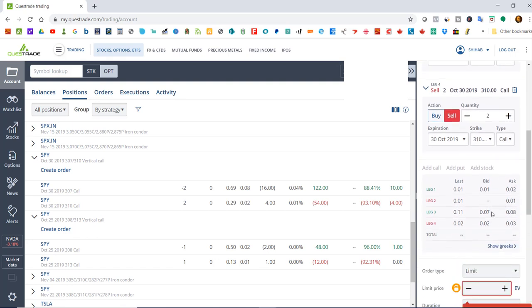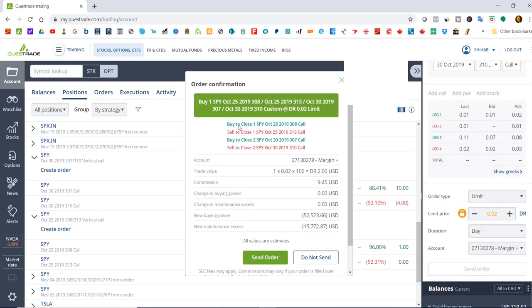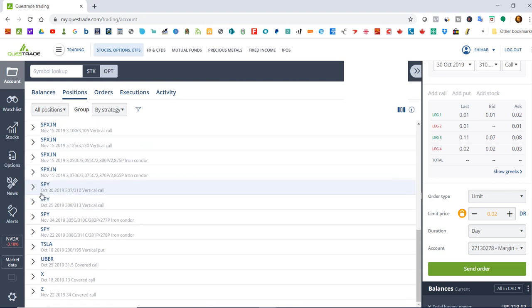And now, see, it's all pennies. There's nothing. 0.02. Let's see what it gives me. So buy to close, sell to close, buy to close, sell to close. I'd pay $2, but I'd pay $9.45 in commissions just to remove the risk off the table. But it might not even go through because there's no bidders. No one wants to buy this one. It's probably going to cost me more than $2. But I think it has a good chance of expiring worthless, so I'll just ignore it.